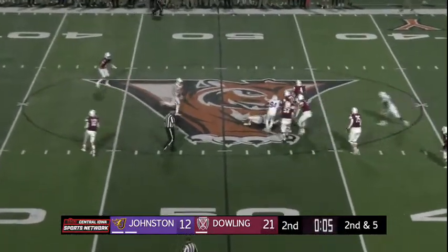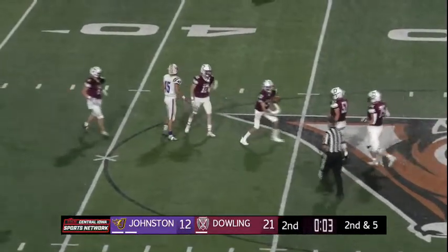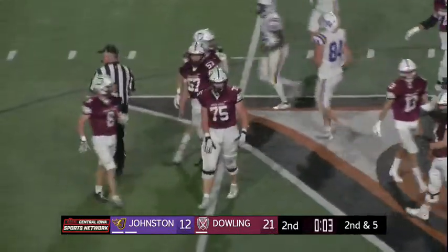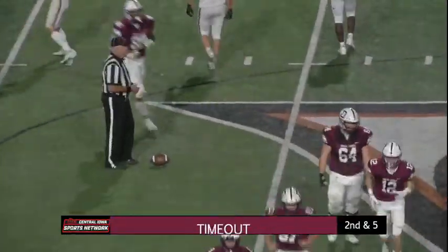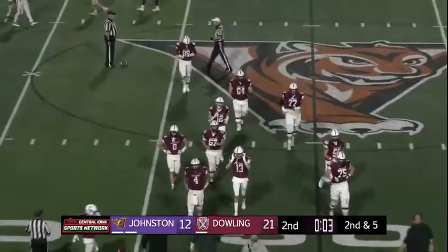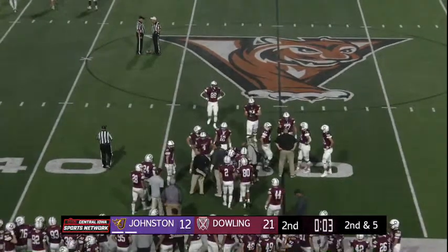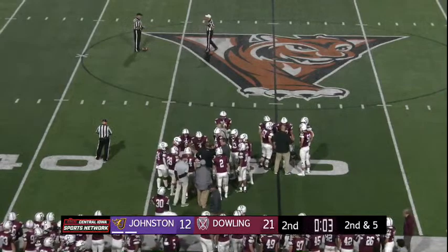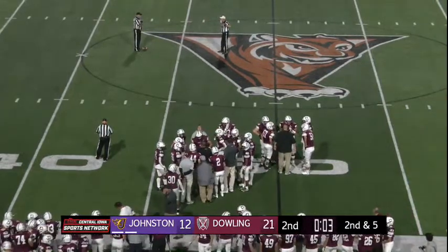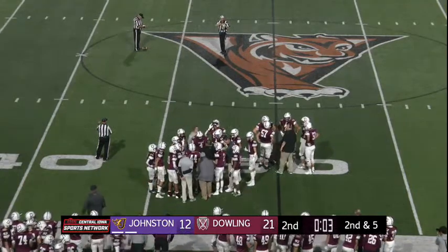And it's a five receiver set. Smolik bounces out of the grass. Called timeout. And Dowling's going to burn a timeout here as the pass was caught downfield by Michael Reichardt into Johnston territory at the 43. You give Johnston credit because they've been able to prevent the deep ball from going down the field, and it's that coverage and making Smolik roll up short and enough for a first down.